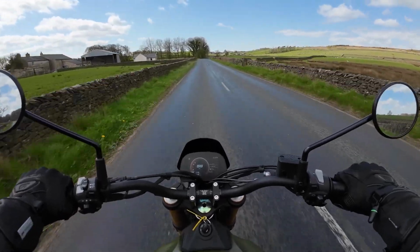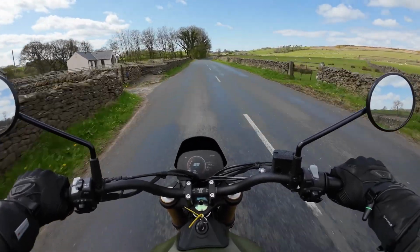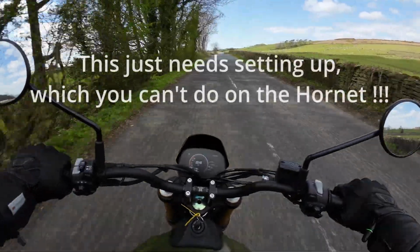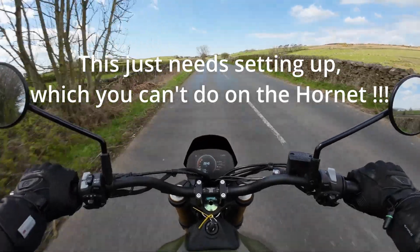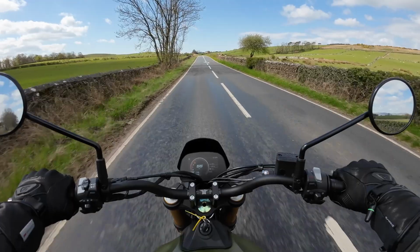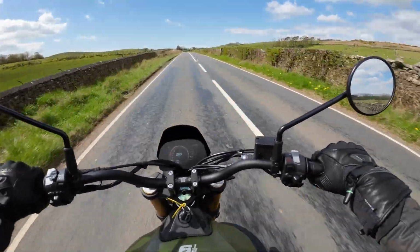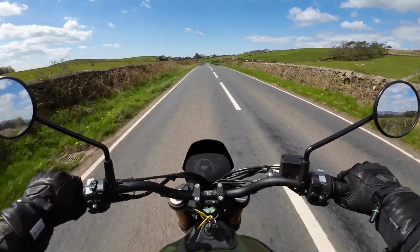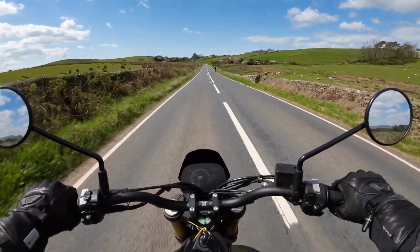I can see you wanting to hunt out twisties. The suspension on the Hornet I think is better than this. And this feels a long bike, but it's not. It can't be a long bike to handle and turn in like it does.